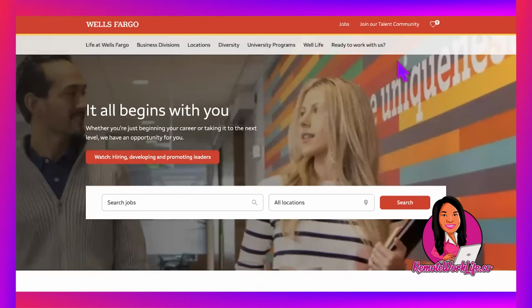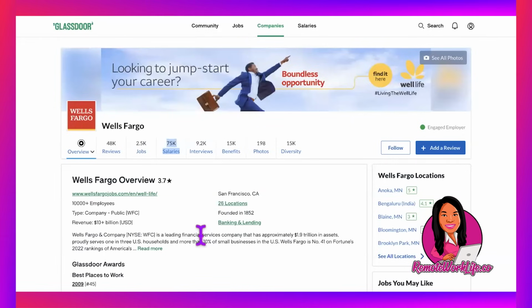Moving along, lead number 3 comes from Wells Fargo. Now, I'm pretty sure most of us are familiar with Wells Fargo. This is a huge bank, and pretty much everyone has one in their city. Now, this company, in case you haven't heard of them, has 10,000 plus employees, has been around for a very long time, and they are in the banking industry.